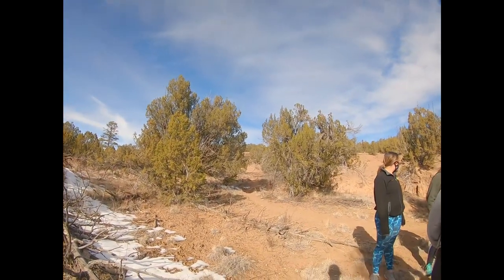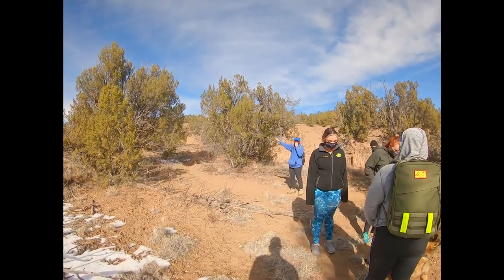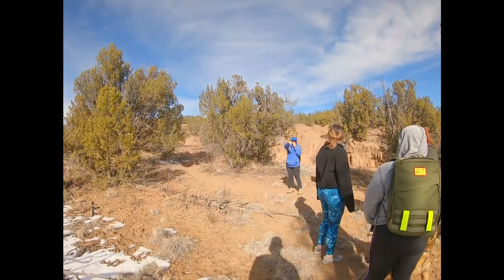This couple walking by, we were asking if they knew where the cabin was, and they asked, "Do you have a map?" And I was like, "Map? I don't have no map." Anyway, it's back there somewhere. Hopefully we can find it.